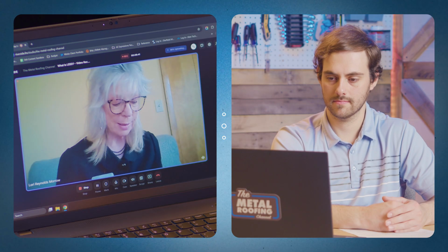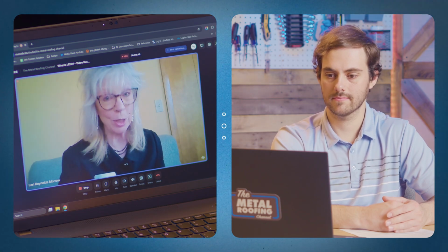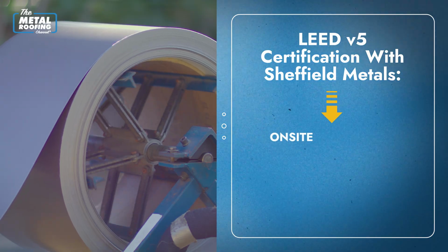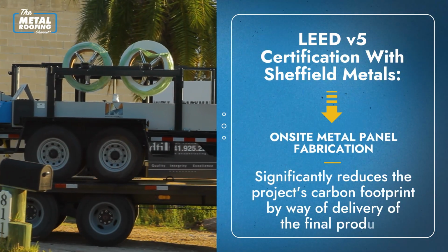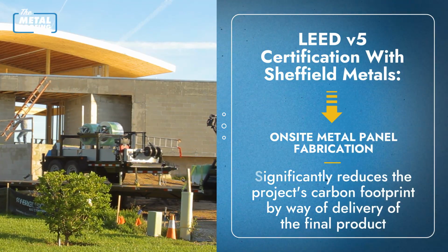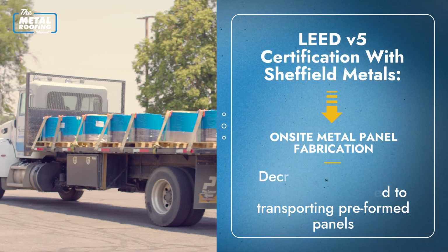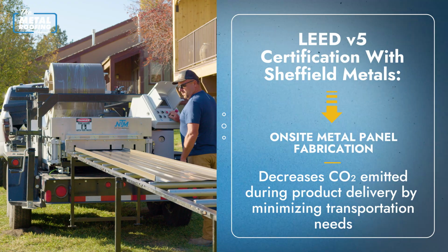So the two distinct ways that we will support the architects that have inspiration and aspirations of going for that LEED certificate is, again, and I mentioned this before, embracing on-site metal panel fabrication. In that manner, the project's carbon footprint is going to be reduced by way of the delivery and transportation of the final product. There will be 4 times less CO2 emitted during that transportation versus choosing a preformed metal panel and the CO2 that's emitted during the transportation of that product to the job site.